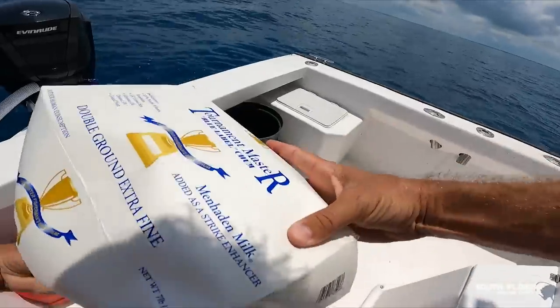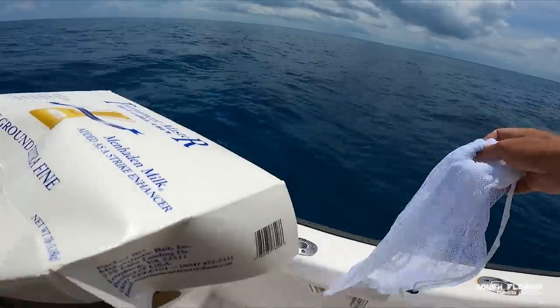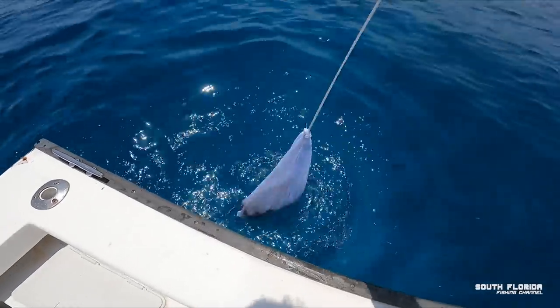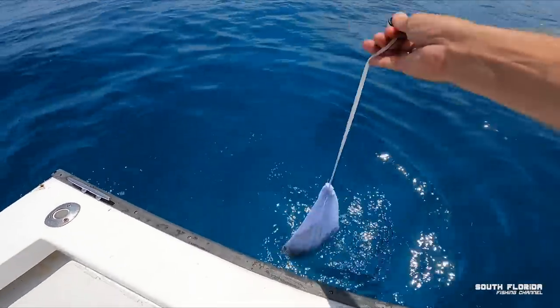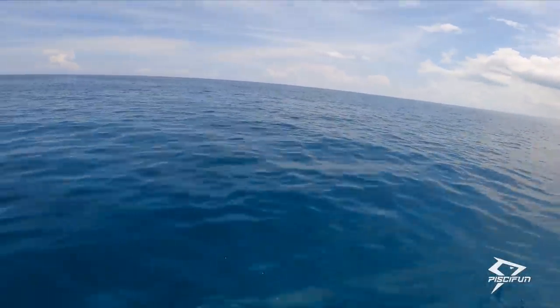And we got ourselves the blue label block of chum, Tournament Master. We're gonna stick it in our beautiful little mesh bag. All right, get some flavor in the water. Hopefully these ballyhoo show up. They better show up.